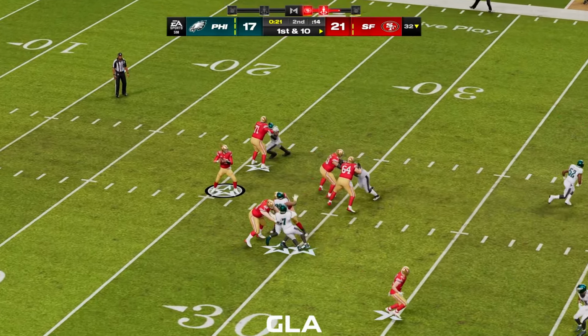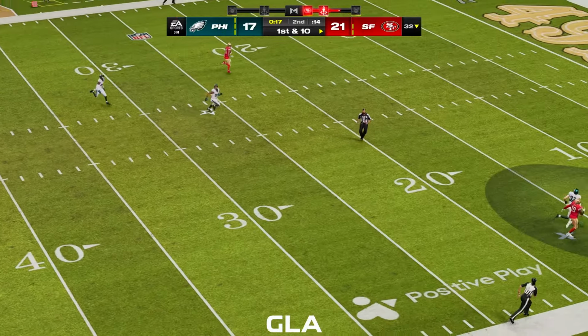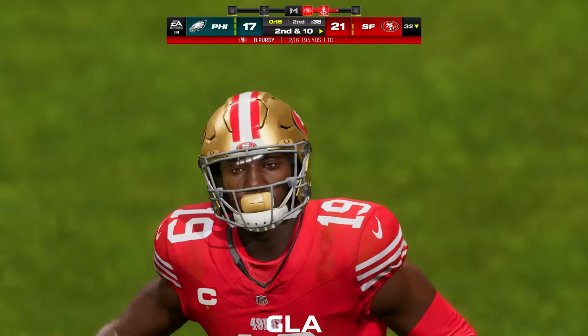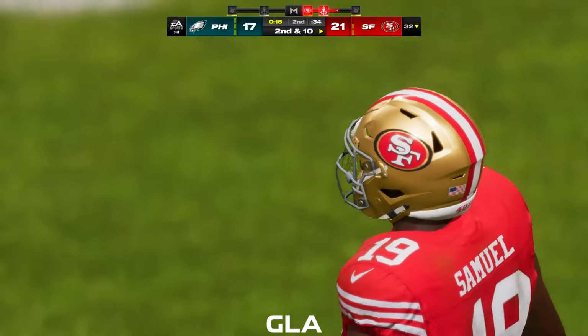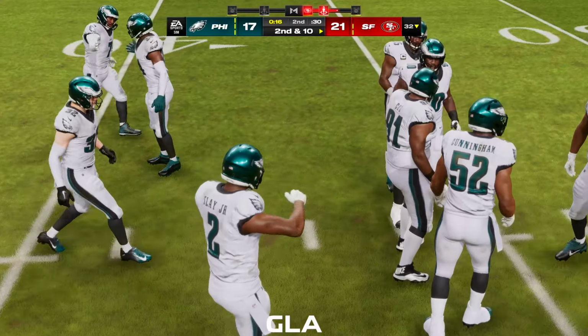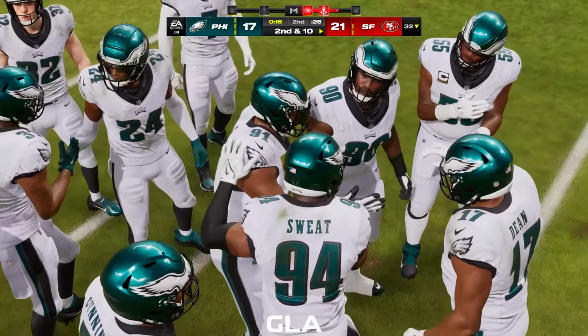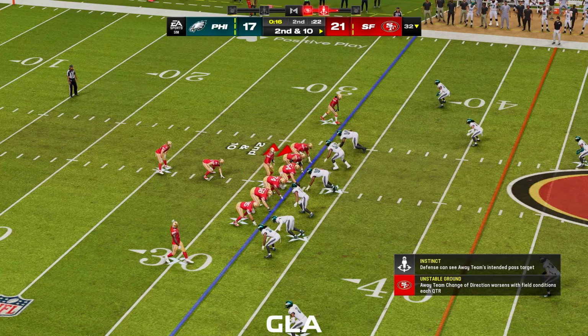On 1st down, Purdy. Taking a shot for Samuel. And this is dropped. Oh, it's incomplete. He had a big gainer in his sights, but he could not reel it in. And that is not what you expect from a receiver of his caliber. Sometimes you get a little ahead of yourself. You don't look it in, and all of a sudden it's on the ground. A surprise to all.